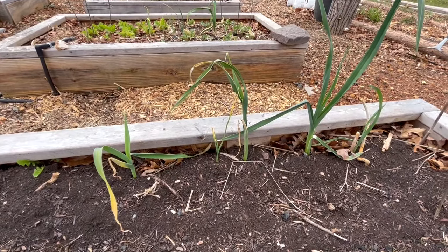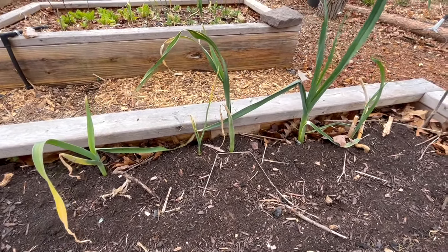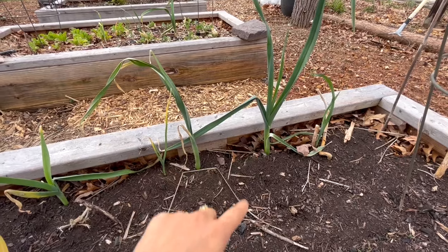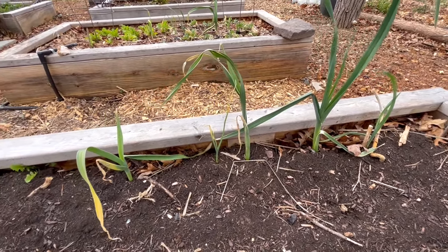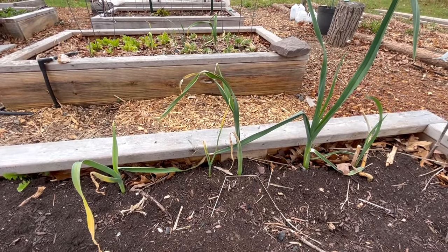I also have a couple of leeks in this bed. These were overwintered from the fall, and they're really starting to grow a lot. This one in particular is getting really thick. So we're gonna have some nice spring leeks from these. I'm really glad that they overwintered because I wasn't completely sure if they would do that in Arizona.